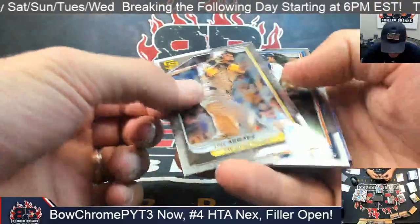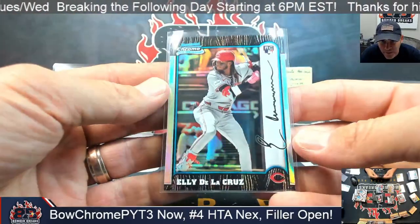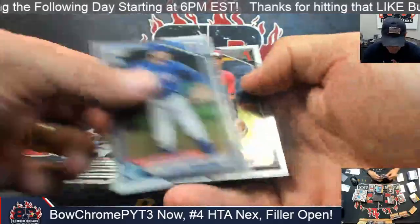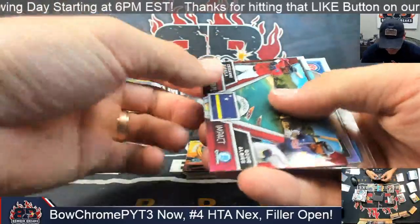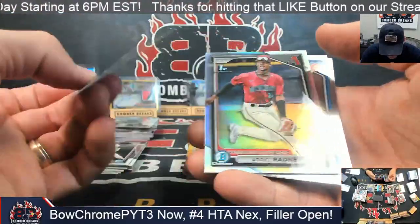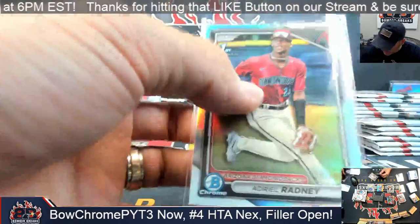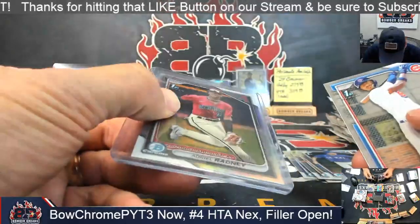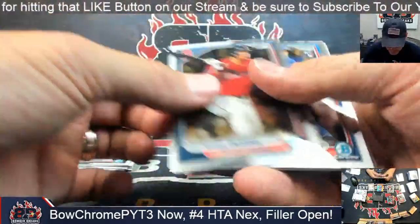Last stack of the packs. Nice. I love that one. Ellie. Ellie back to the 25th year anniversary design. Jacob Berry. Diamondback, refractor, all right, it's Rodney. That's what we're looking for, Adrian Rodney. Joey Pett, what is he, 329 out of 499.